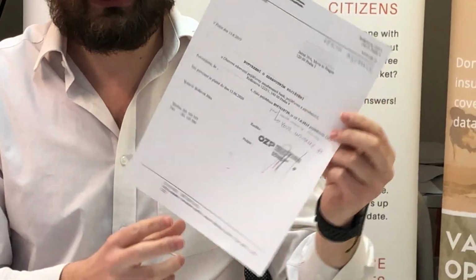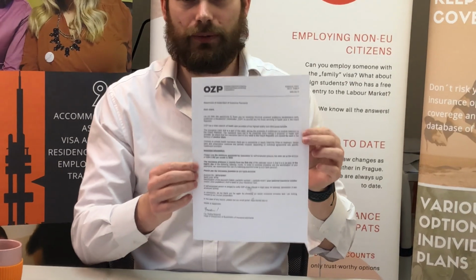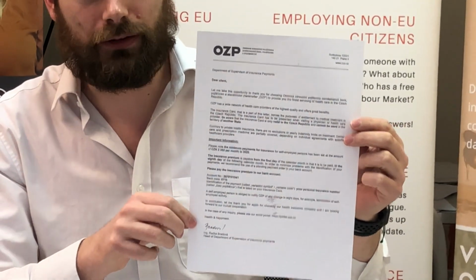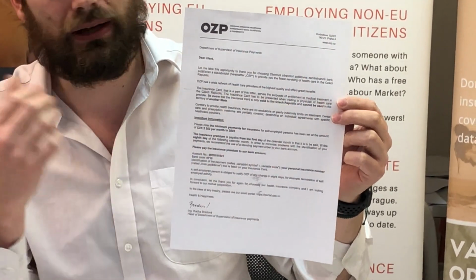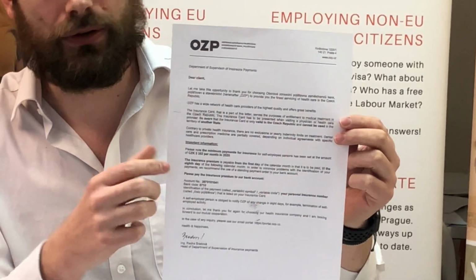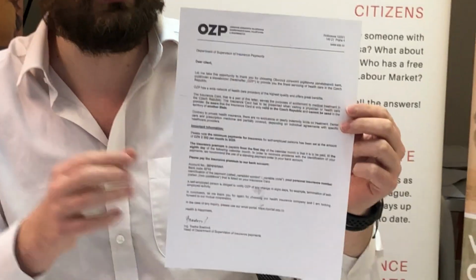What is important here is this number, which is your health insurance number. What is also good about OZP is that they provide information about the payments in English. So with this registration or the temporary proof of health insurance, you will also get this document where everything is described: how to pay, where to pay, what to use as your variable symbol. So just for you to get the whole information.